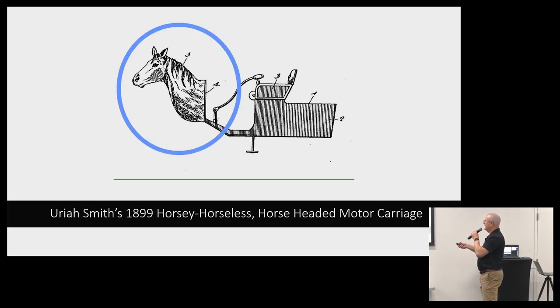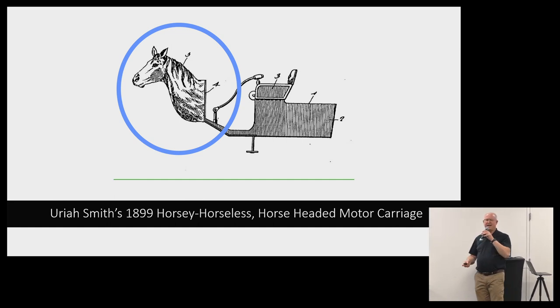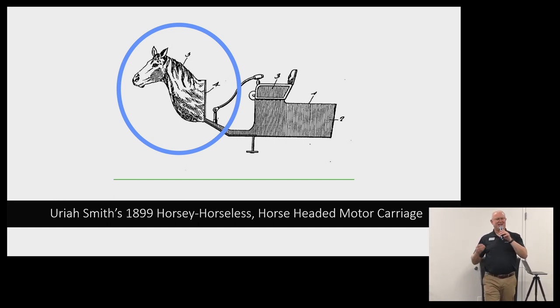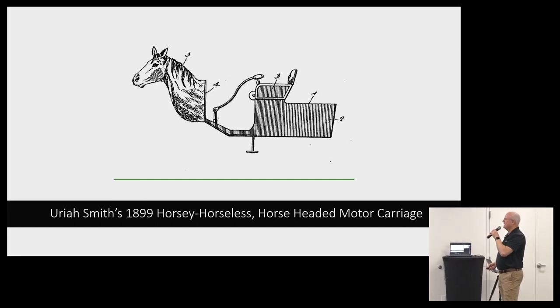The head is actually made out of wood and was hollow so you could store gasoline in there. Now, I'm sitting there thinking about that. Something wood with gasoline in it in front of the passenger. I don't know, it sounded like an explosion ready to happen, but anyway, that's pretty cool.